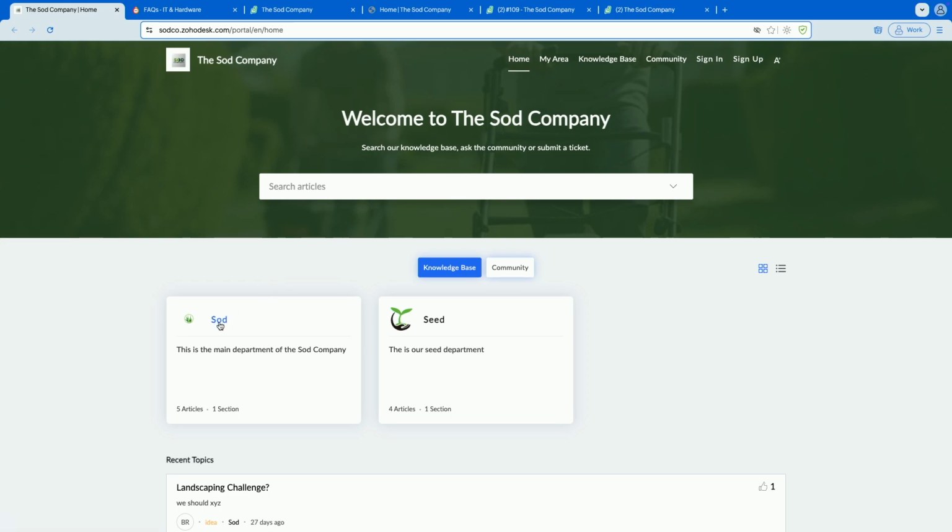That said, notice right here, there's one section that says sod and one little box that says seed. Okay, so these are actually two completely different departments. So as your company grows, the one thing I want us to notice is that this is scalable. Or right now, if you have a bunch of different departments, you can implement all of those here, right?